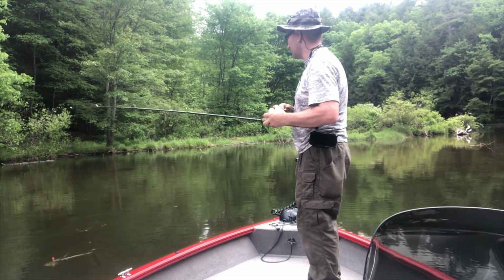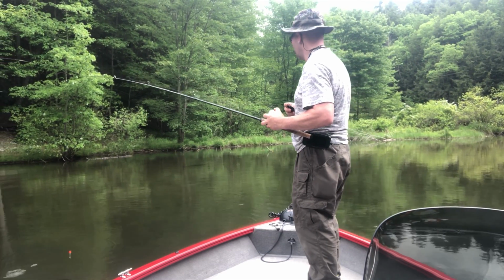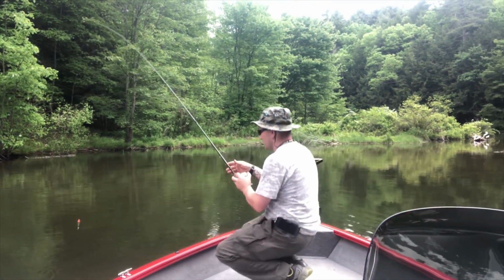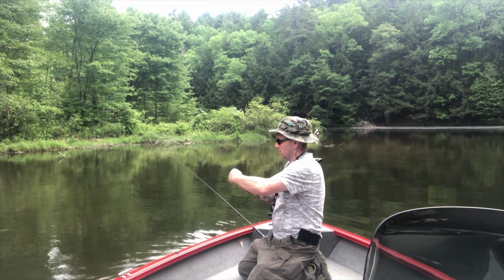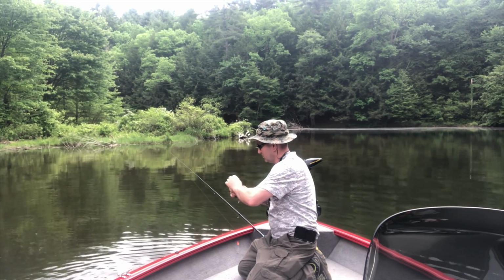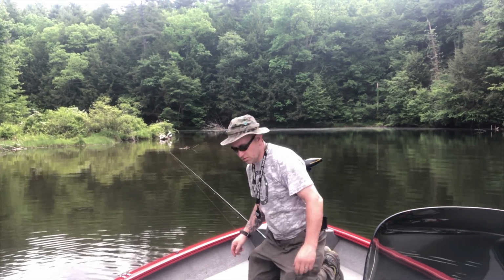I haven't caught any pumpkinseeds. I've only caught bluegills. On the other side of the lake this morning, I caught some pumpkinseeds. These are nice. These are all good size bluegill. These are good cooking size bluegills.